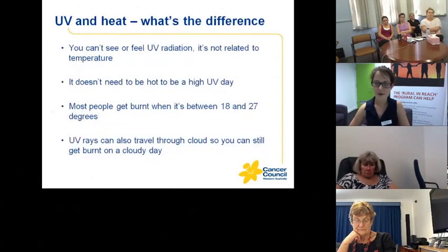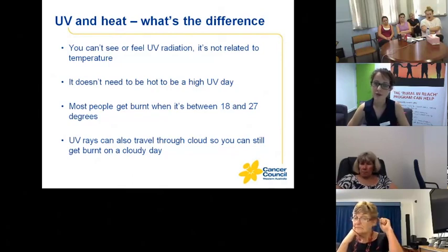Like I mentioned before, UV radiation is a silent hazard because we can't see it. It's not connected to the visible light that we can see from the sun, and it's not related to heat at all. Quite often people can still get burnt on a day that's not very hot, because the UV can still be quite high. Most people actually get burnt, on average, when it's between 18 to 27 degrees.